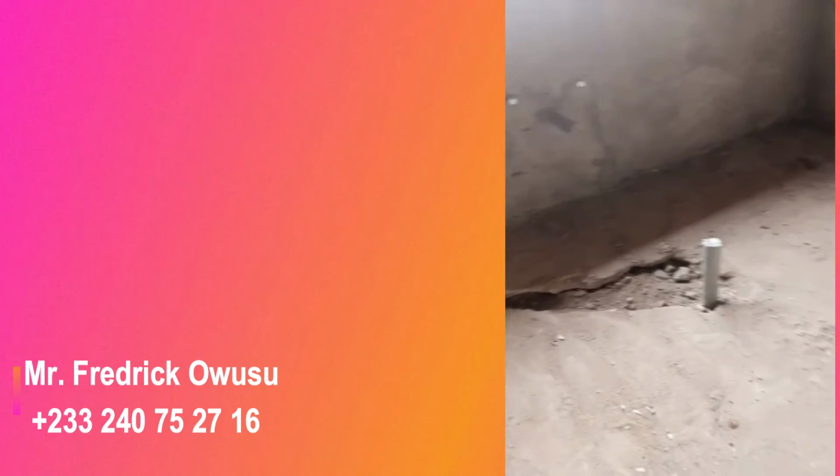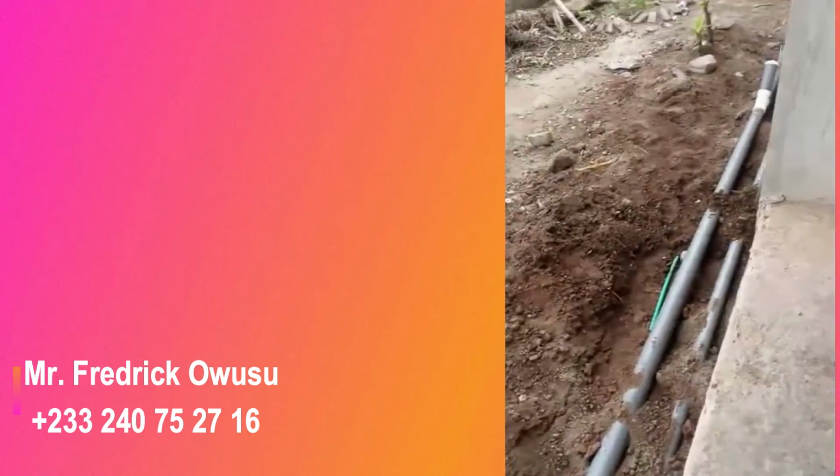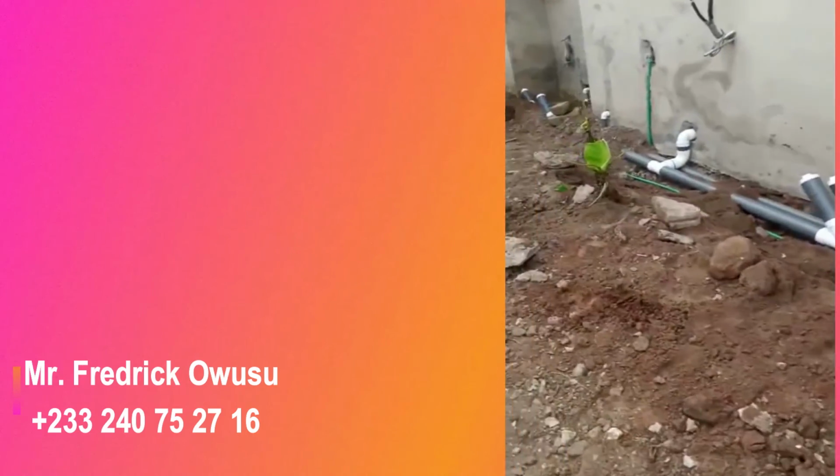So here, this is the kitchen. I think bathroom, sorry. Yes. So I think most of the piping work is almost done from here.